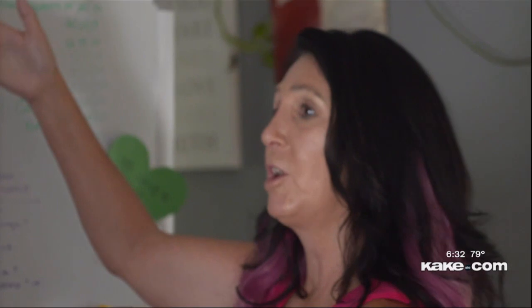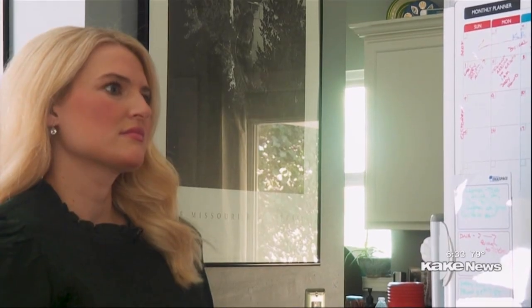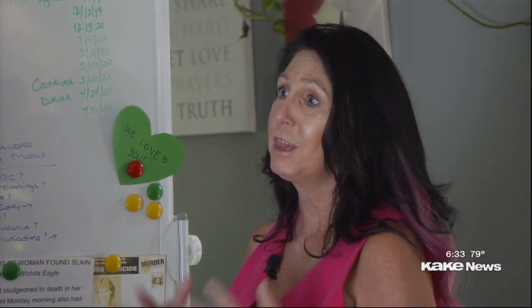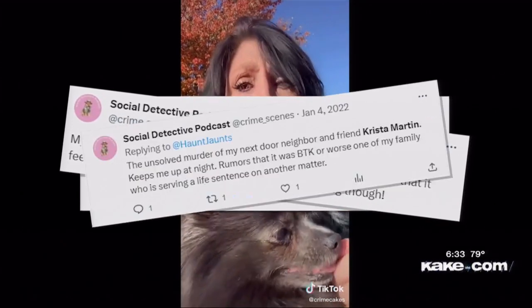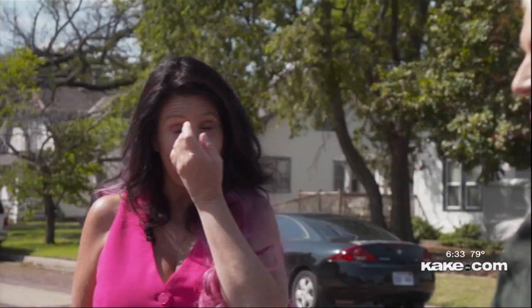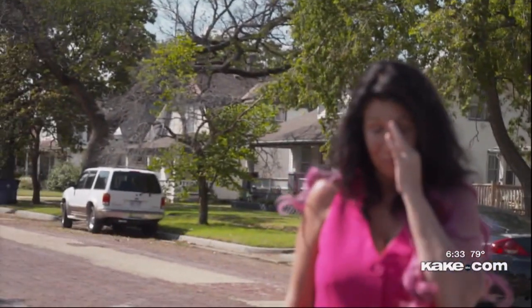There was an incident at Krista's home a week prior to her death. It was a domestic dispute, but it's unclear if Krista was involved. All we know is one man was tall and the other man was short. I have been requesting Krista's information from the Wichita Police Department over the span of multiple years, and I've heard no information back. So I can find out that one thing, that one answer that keeps me up at night. Who killed Krista Martin? It's a rough drive over. Yeah. I couldn't do it. Sorry.